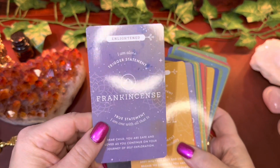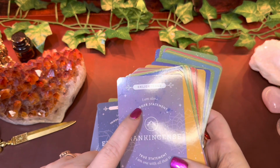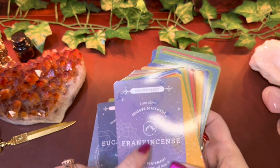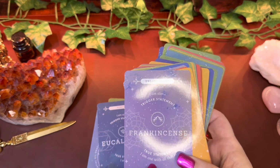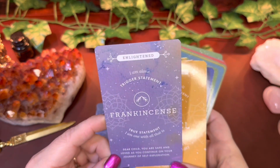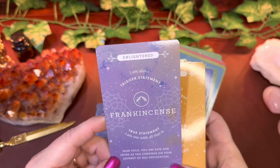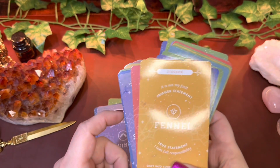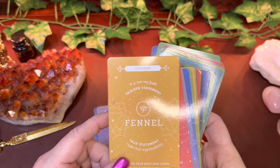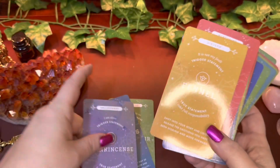Look at the amount of stuff on there. Okay, enlightened for frankincense. "I am alone." Trigger statement. True statement: "I am one with all that is." It says, "Dear child, you are safe and loved as you continue on your journey of self-exploration." And then it's got the keywords up above for each one of them.